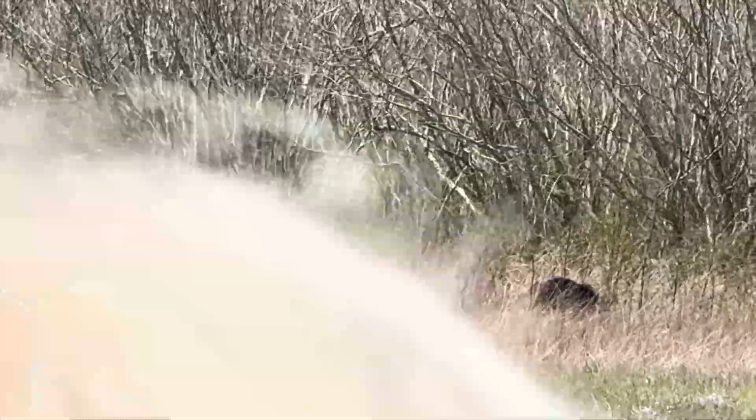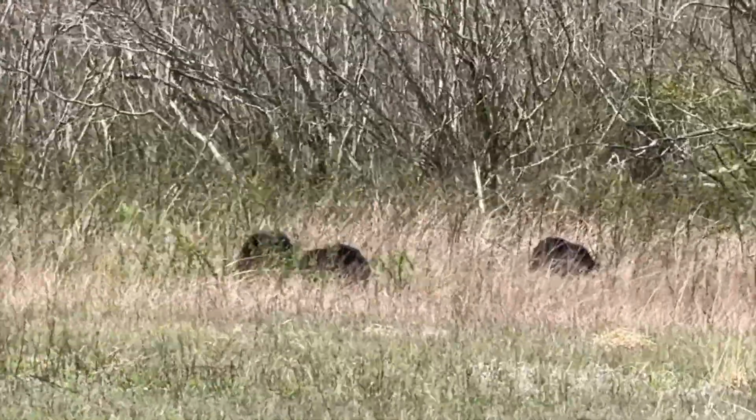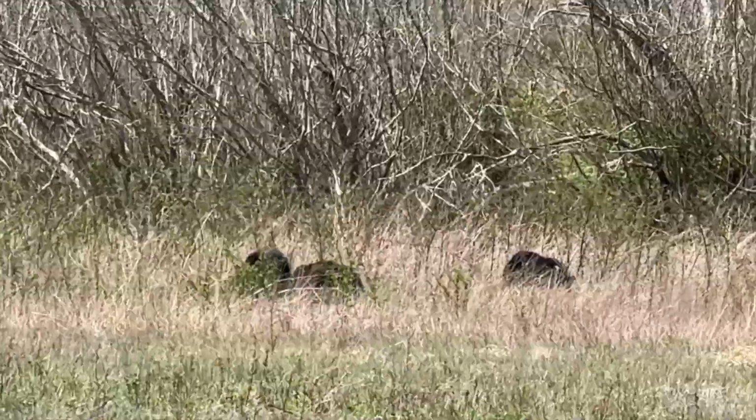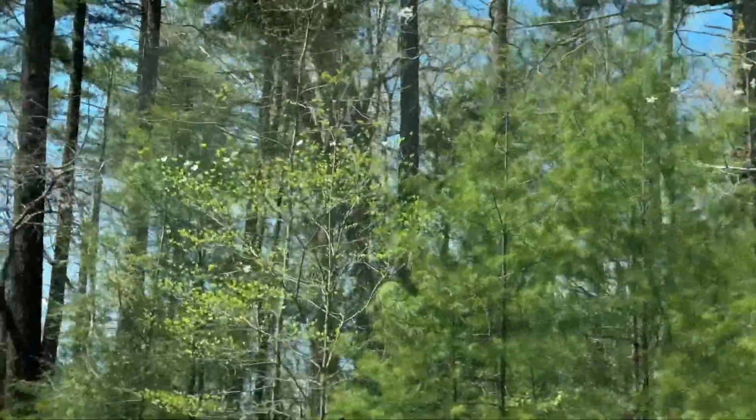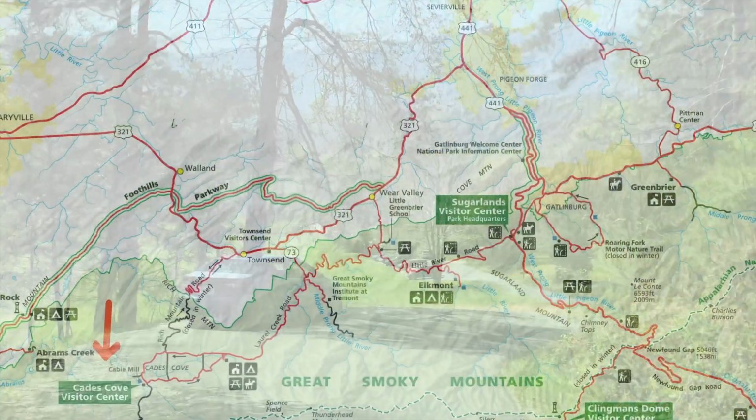If we were to do it again, we'd make this our first stop early in the morning to avoid crowds and see more wildlife. Another option we'd consider is coming on a Wednesday, May through September, to bike the loop. They close the loop to traffic on those days.